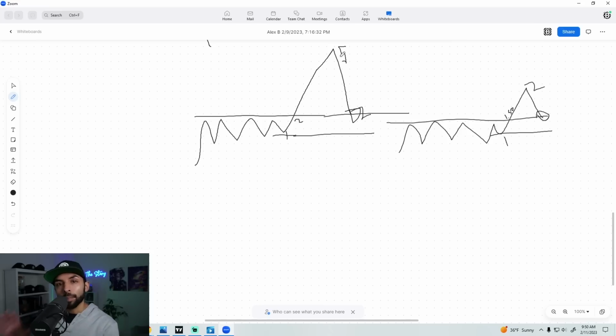This is how it's not black and white. You have to evaluate the trade. You need to see the pattern, the breakout.